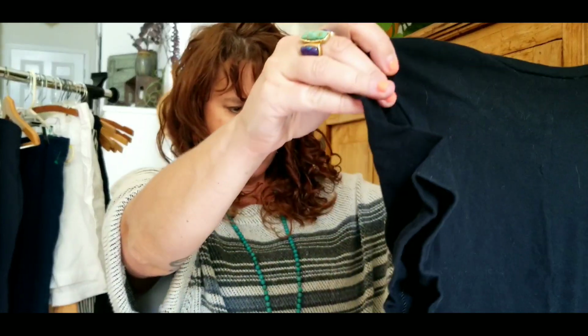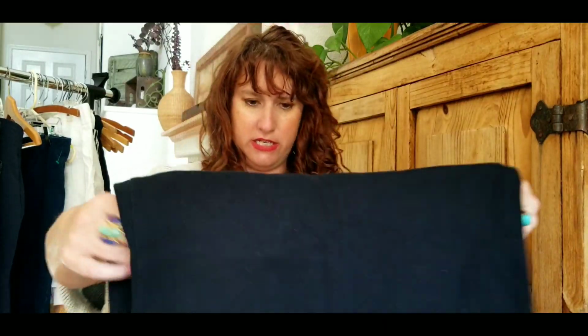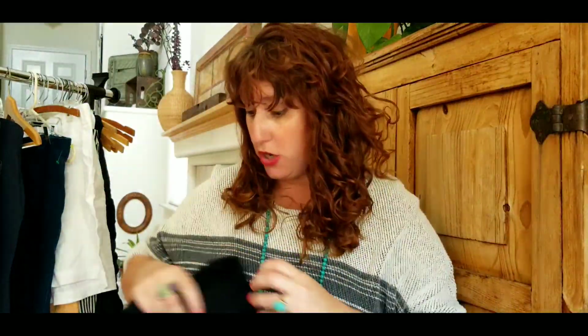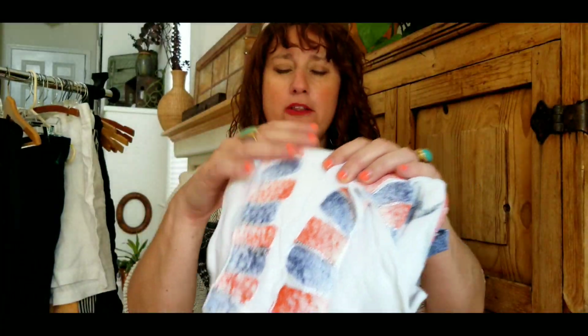So here we go. This first item is an Old Navy size medium. Oh, it's cute. It's like a black women's dress, just a fitted cotton black women's dress. It looks to be in great condition, so no problem with that. I love whatever this is. It looks very boho.